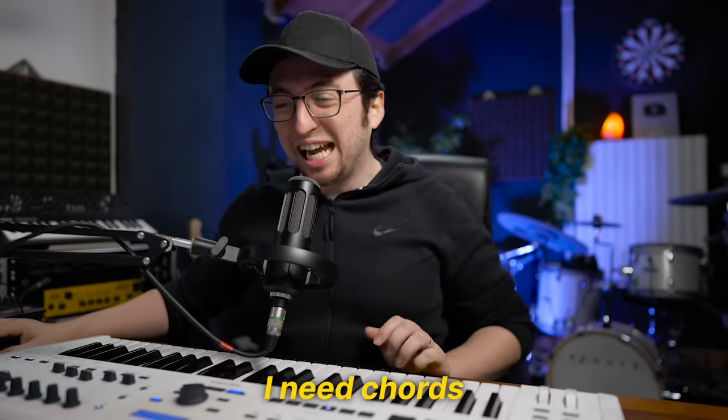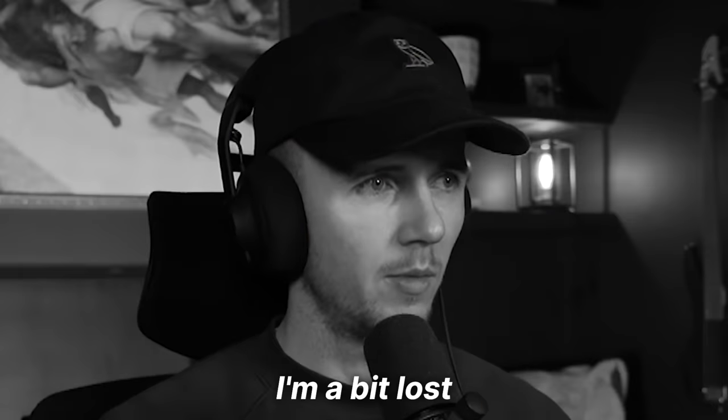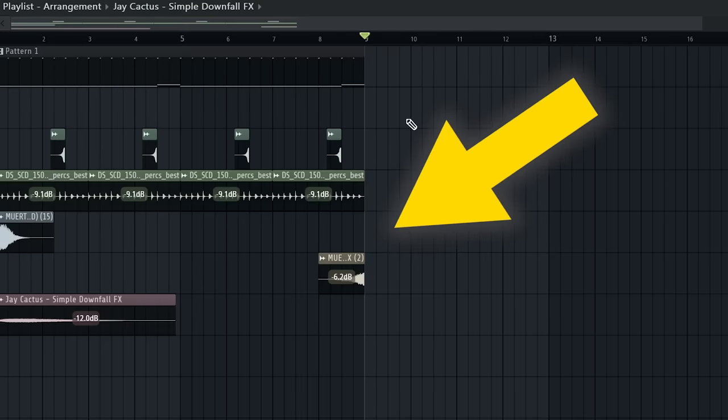And then here I need chords. I need some kind of chords here. At this point, I'm very confident I can make something crazy. Jay, on the other hand, I'm a bit lost. I need something like that, just kind of falling down. Yeah, just something like this. I definitely need some more bass shots, so I'm thinking this could be one section, and then here it can change to something else.